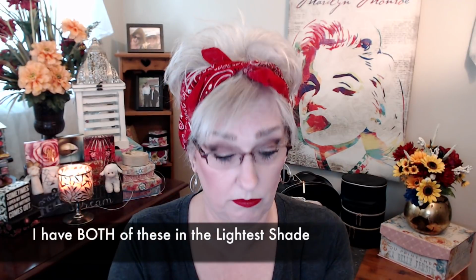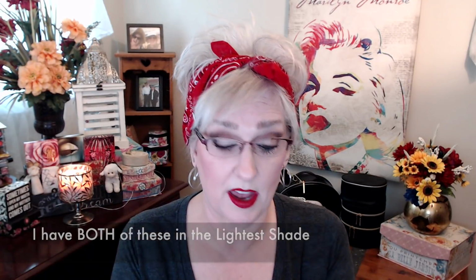This is the Hollywood Filter Bronzer. I'm going to get some of that on here so that you can see the difference in shades. This one here is the Hollywood. Okay, it's hard to detect on me. And this is the new one. Do you see how light that is?